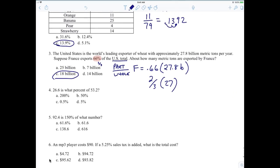All right? Is 66% more or less than 1/2? More than 1/2, right? So right now, if I'm at 27, halfway would be about 14. Does everybody agree with that? And it has to be more than what? 14. So I know it's not what? B or B. Now, what do you think about 25 billion? 25 billion is almost 100%. Do you agree with that? Mm-hmm. So even if I'm just kind of looking through a problem, I can recognize that the only possible answer was what? C.